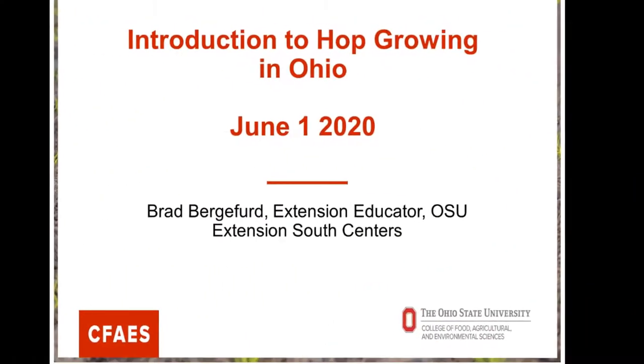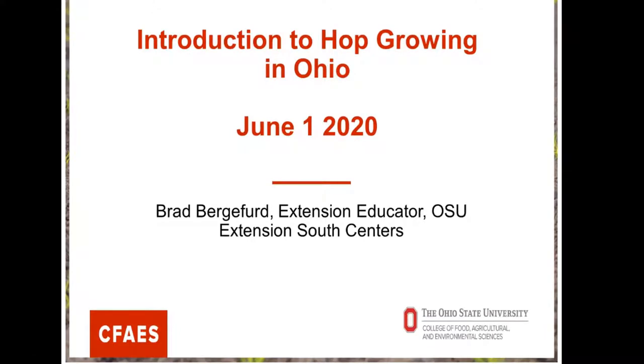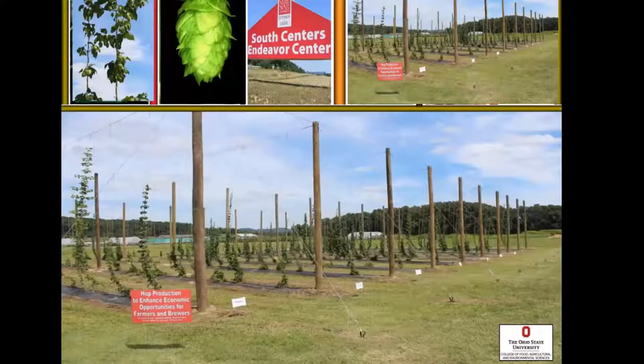So let's talk a little bit about an introduction to hop growing in Ohio. Good enough. I got a few slides here. For those of you who have never seen a hop yard, they grow up on top of these big, tall telephone poles. They are a very quick-growing crop, growing about a foot a day this time of the year. This is when they're really putting on a lot of vegetative growth. And unlike a lot of our pumpkins, tomatoes, and sweet corn that are annual specialty crops, hops are perennial. So once you plant them, if you keep them healthy and keep the disease out, you will have a hop yard. In Germany, there are 100-year-old hop yards.